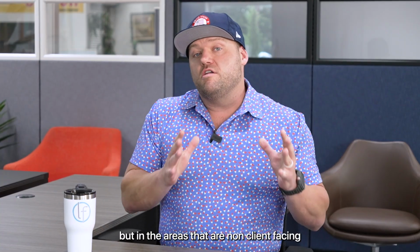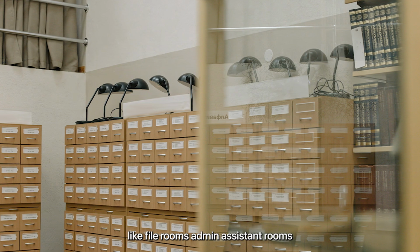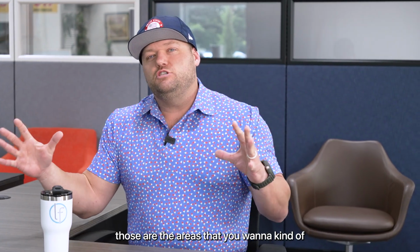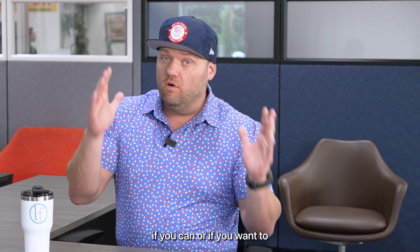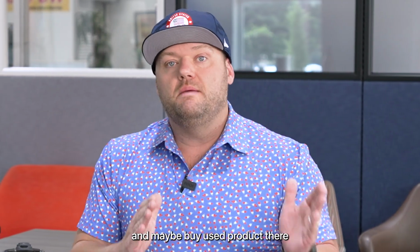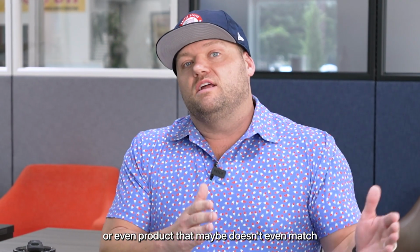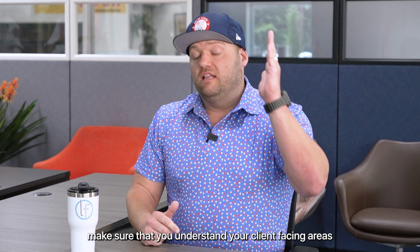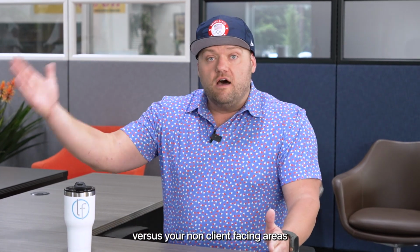But in the areas that are non-client facing, like file rooms, admin assistant rooms, break rooms, things like that, you can spend a little bit less money and maybe buy used product there, or even product that doesn't match the overall theme of your office, but you can buy it a lot cheaper. So make sure that you understand your client-facing areas versus your non-client facing areas.